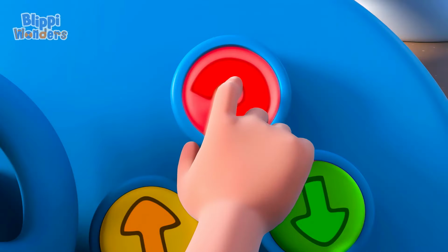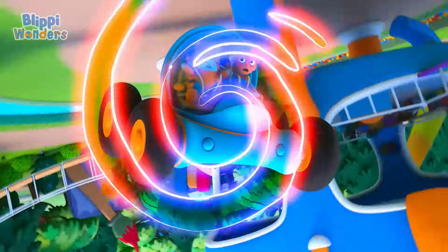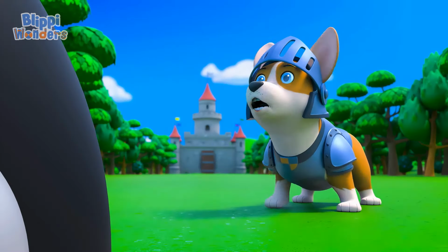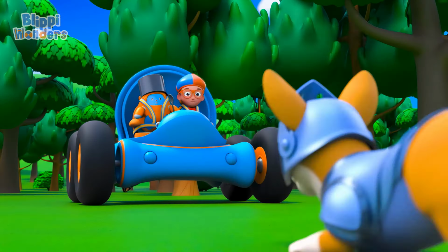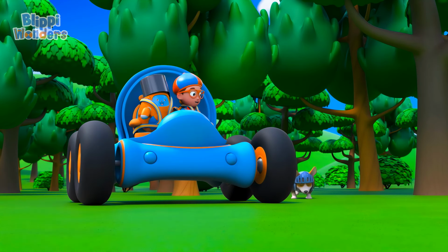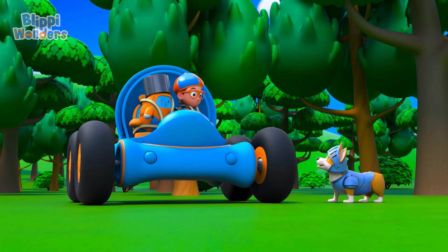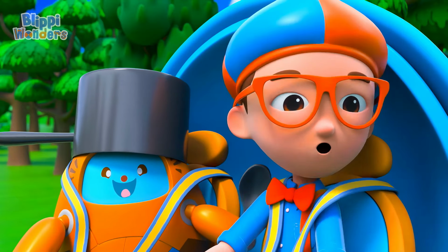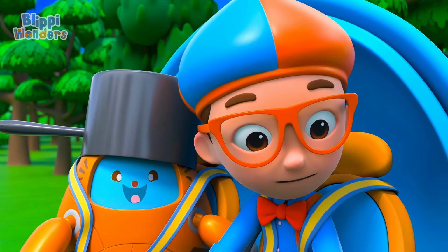Going back in time! Halt! Who goes there? Hey, it's me, Blippi, and this is Tabs. Are you a knight? Sir Buttercup, loyal knight of Her Majesty's kennel. So cool. Can you show us what a knight does?